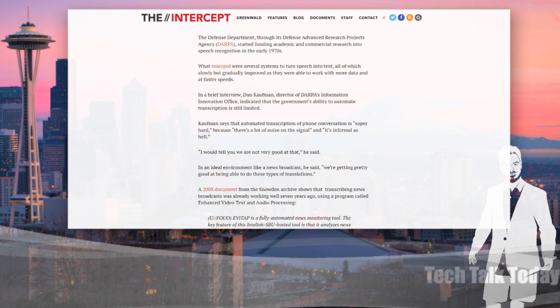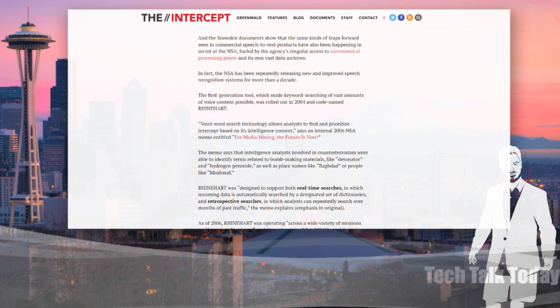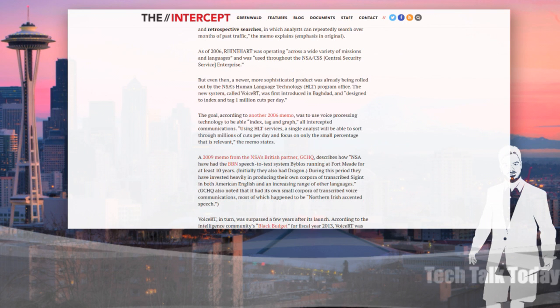Interesting. And all this stuff keeps coming out. They just want the metadata for the transcript. It's okay, they just want the metadata. Right. I mean, we're not actually listening to the phone calls. We're reading them. That's a huge difference, guys.